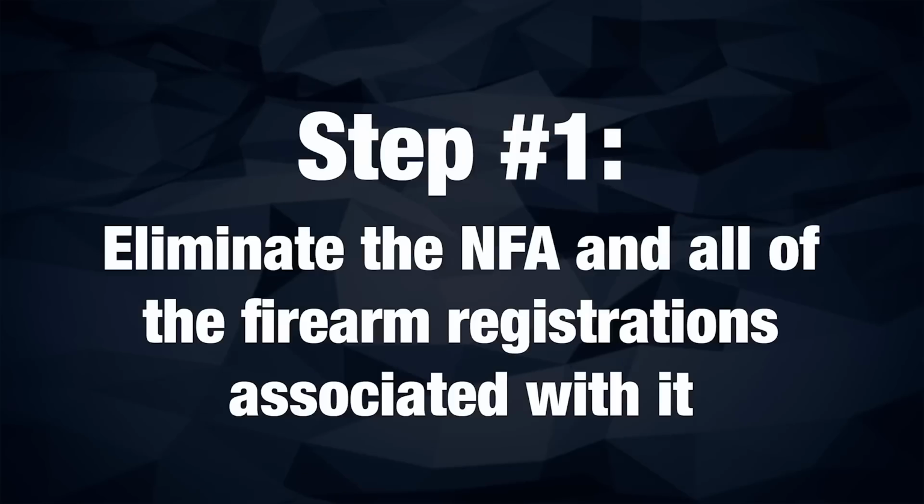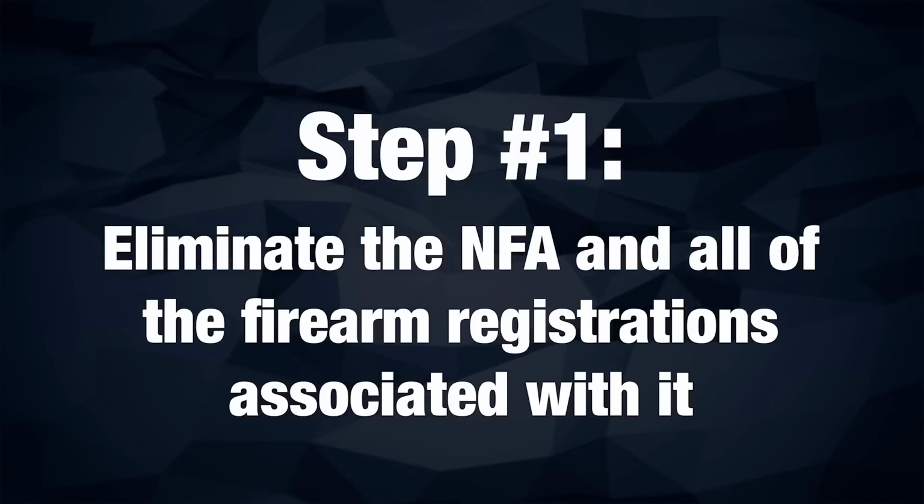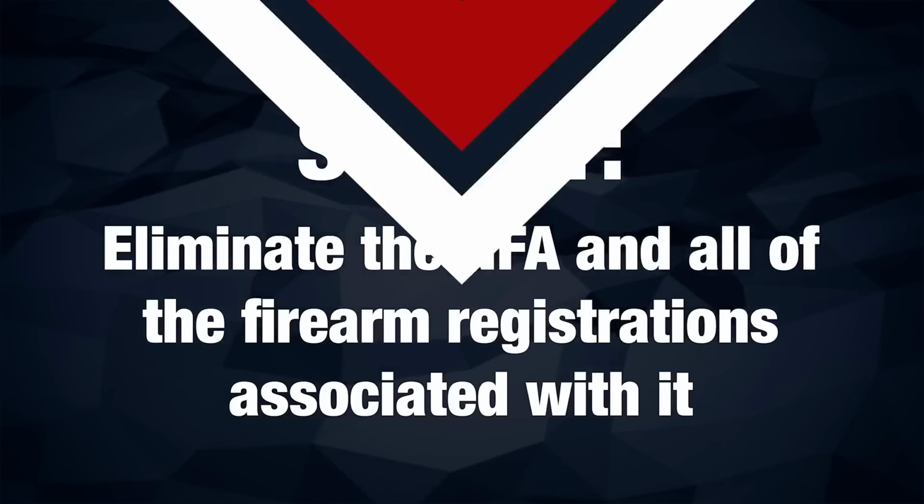So now more than ever, GOA stands behind our plan to defund and abolish the ATF, which is already in progress. Step 1, eliminate the NFA and all firearms registrations associated with it. Boom. We've got the SHORT Act from Senator Marshall and Representative Clyde, and the Hearing Protection Act for suppressors. All that's left is machine guns, and we're working on that too.